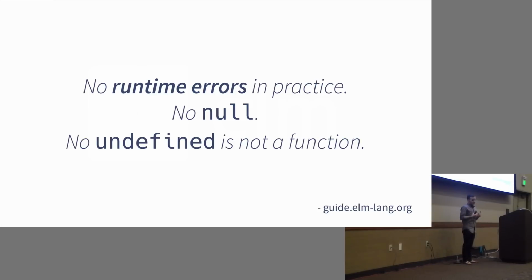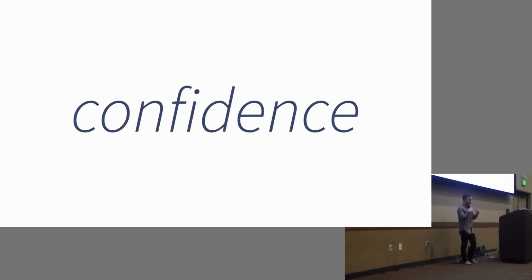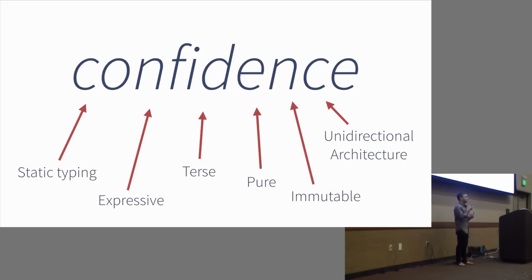So let's look at Elm and see what is the benefit it's really given us. If I had to distill it down to one thing, I would say confidence. That I as a developer can now have confidence, or at least more confidence in the applications I build, that if my application compiles, more than likely it's correct and it's going to work properly, and I'm not going to have to deal with weird type coercion bugs or other things like that. And we get that because of the static typing, the expressive nature of Elm. It's going to inherently draw you to write smaller functions and write cleaner, more succinct code that you can understand better and have more productivity with. It's also terse. It's pure. It's immutable, and it has that unidirectional architecture that we talked about earlier. So let's start diving into Elm's syntax, learning about these benefits more, and see how they help raise our confidence level in the applications we build.